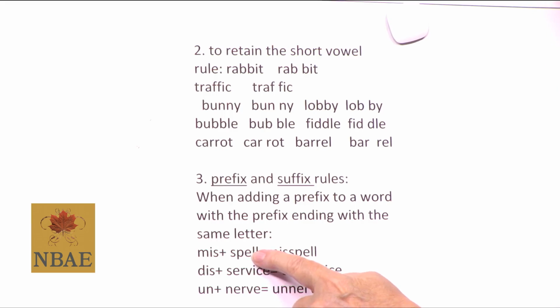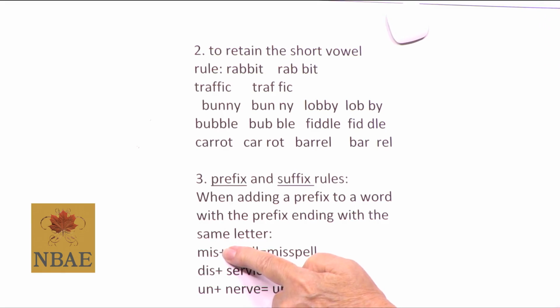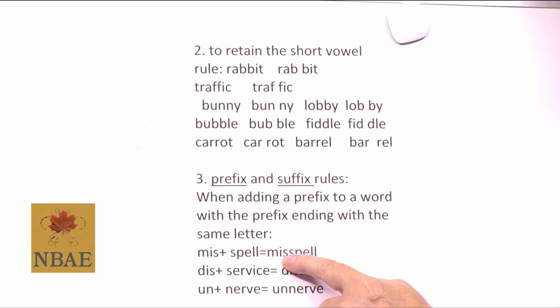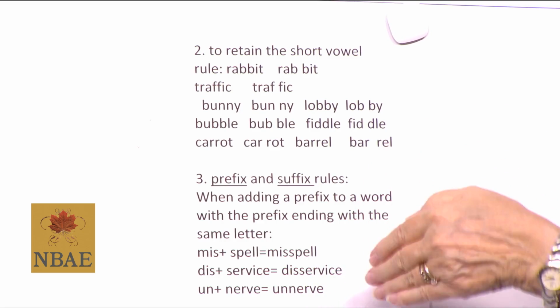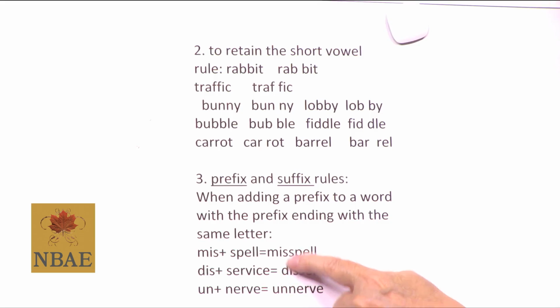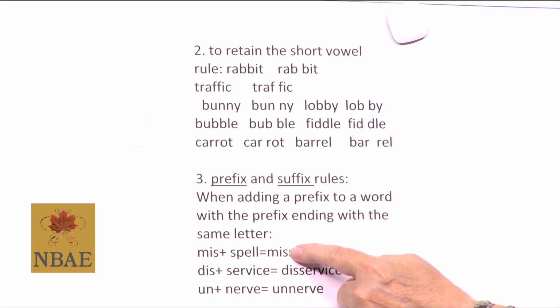It's added to spell, which starts with an S. So you don't get rid of either S. This prefix all by itself, M-I-S, means not spelled correctly. So when you add miss to the root word spell, you keep both of those S's because one is the root word spell and the other one is the prefix miss. So you end up with misspell. That's another case where you would use the double letters inside a word. The first rule was at the end of the word, but this is the reason why there's two S's. Miss is its own kind of word by itself, and so is spell. But together, they mean not spelled correctly.